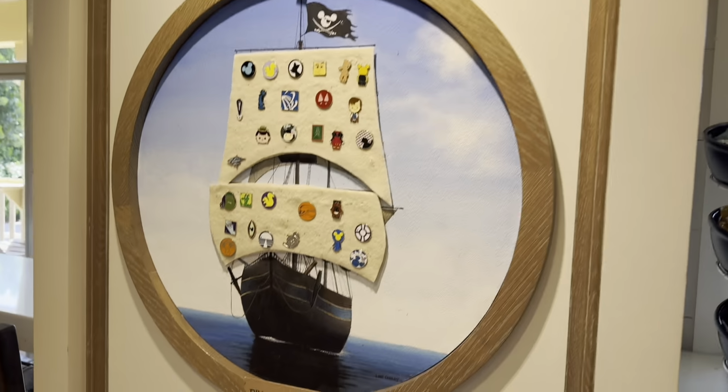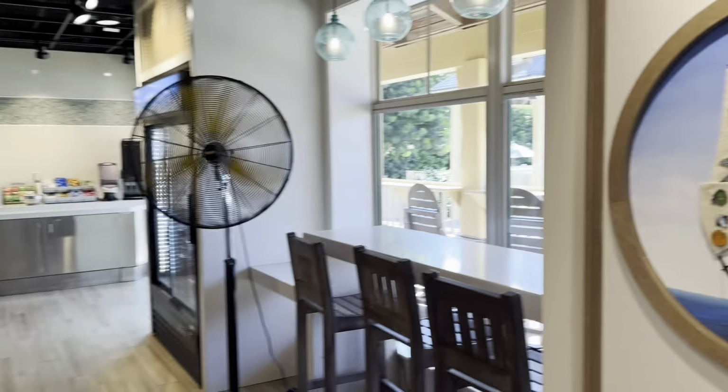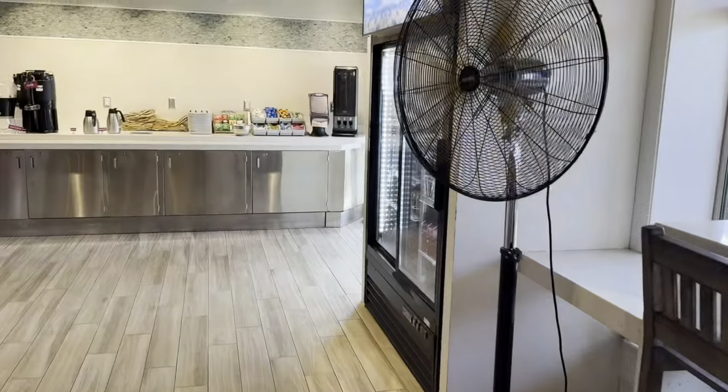They have a whole pin trading board in here. The pin trading here is really good. I actually got here last night, everyone else got here today, but I got some really cool pins in literally just my first night. What else have we got here?